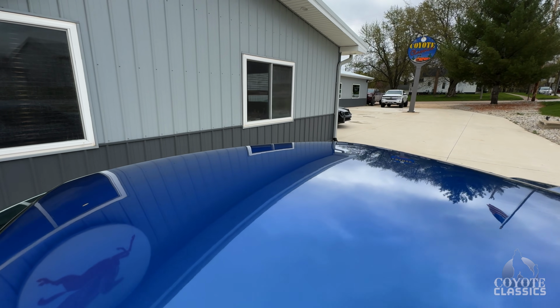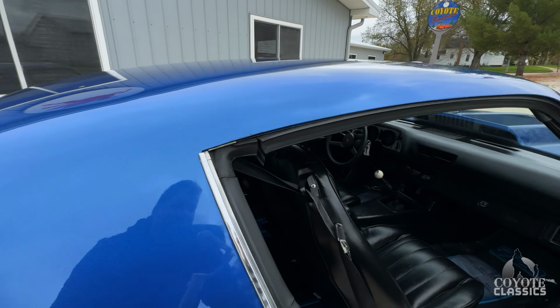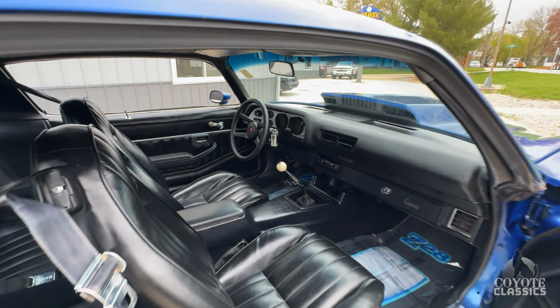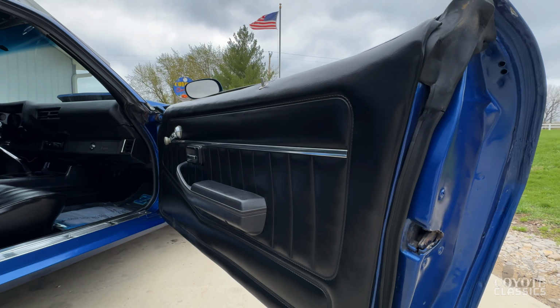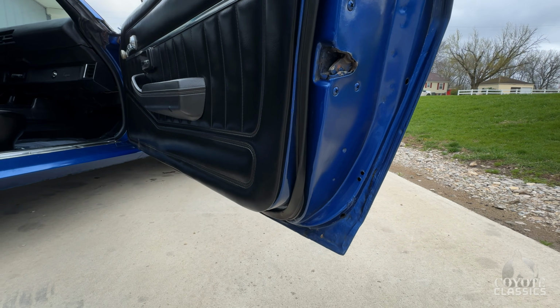Up over the roof looks really good. The interior is beautiful on it. Dash looks nice. And these cars are so much fun with a 4-speed. It seems like the majority of them that we see are automatics, so whenever we get one with a 4-speed, it makes it extra fun to drive, because these cars handle really well too, these late 2nd-gen Camaros.